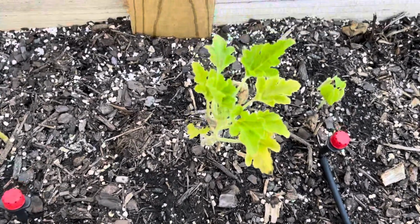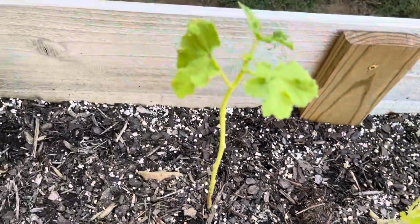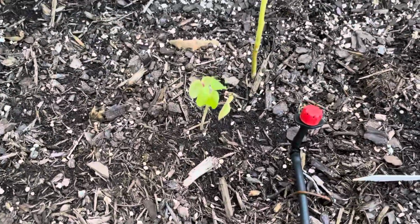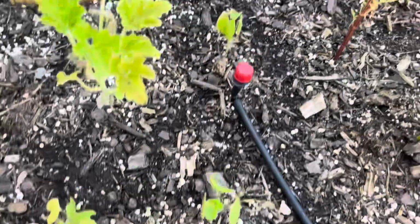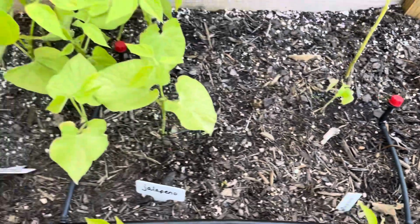I don't know if that's squash, zucchini, or okra. I thought it was an okra plant, but it sure looks like zucchini or squash. This is my stick that I'm growing. It's still hanging out. But the new okra, I've got the new okra that popped up. Planted that from seed about 2 weeks ago, I guess, 3 weeks ago.